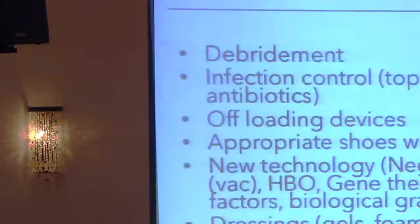Again, this is another offloading device that we use. This is a CROW boot, a Charcot restraint orthotic walker. These are like a clam or a valve shell. These are very good at offloading patients. You can customize these. This gentleman was a veteran, so you can see this patriotic CROW boot. And here's now a modified shoe.